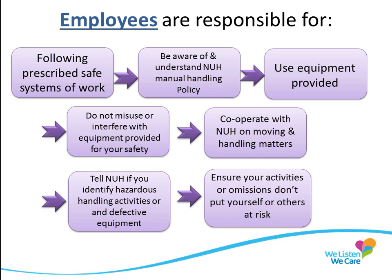As employees, we are responsible for following all safe systems or operating procedures in our workplace. These are generated following a risk assessment and are there to make us all safe. We must be aware of our responsibilities in the manual handling policy and procedure at NUH, use all equipment that has been provided to help us with our work, and not misuse or interfere with any equipment provided for our safety. We must cooperate with NUH on moving and handling matters, tell NUH if we identify any hazardous handling activities or defective equipment, and ensure that our activities or omissions do not put ourselves or others at risk.